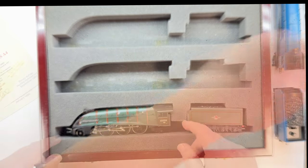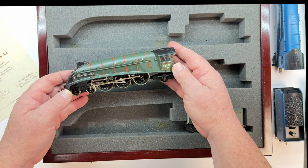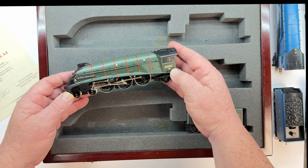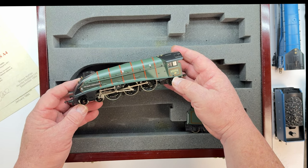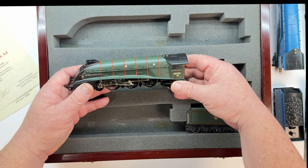And then the final loco represents Sir Ralph Wedgwood between the years of 1962 and 1965, carrying its BR number on the side there, 60006. And this is the livery that it ran right until it was taken out of service in 1965. The other thing to point out on here is obviously at this point it was fitted with a double chimney. The chimney was fitted in 1957.